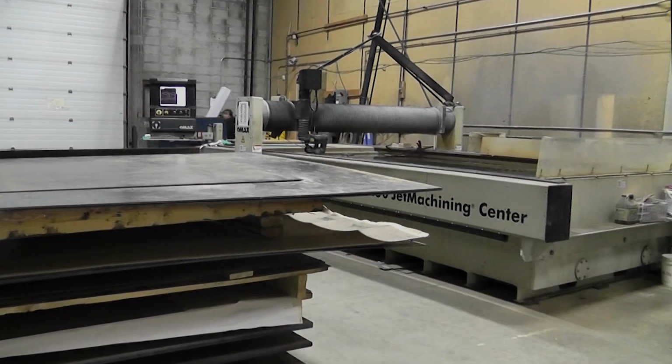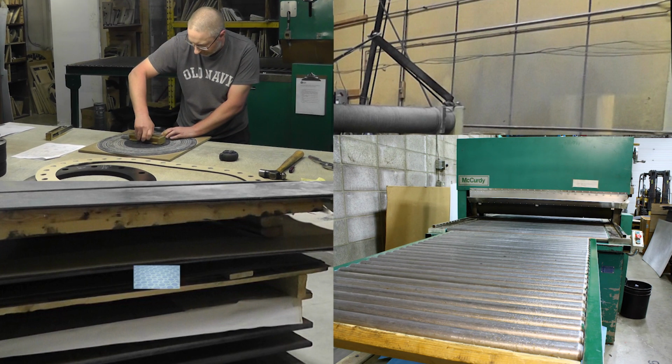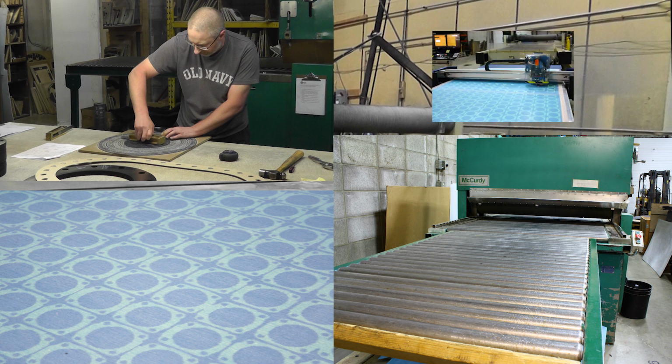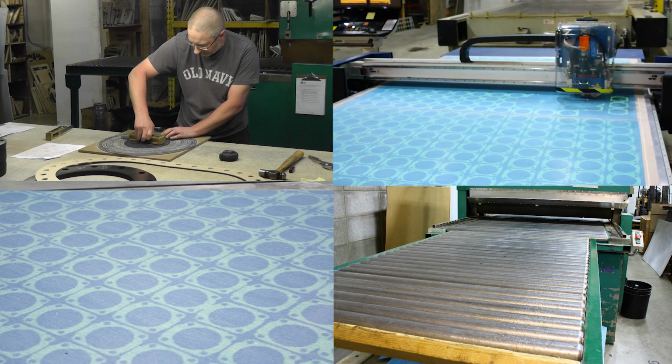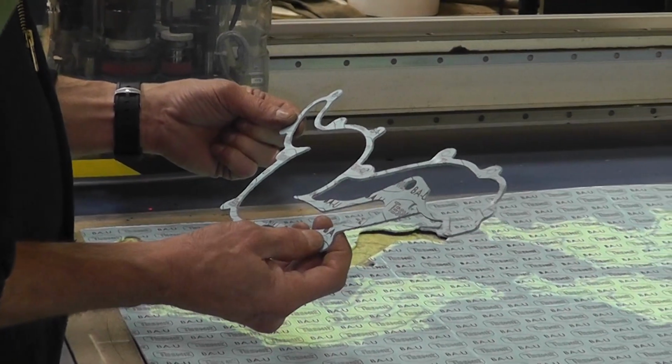Our gasket manufacturing facility utilizes several techniques, including hand cutting, die cutting, and a flash cutter for rapid gasket production. If you have a custom gasket, no problem.